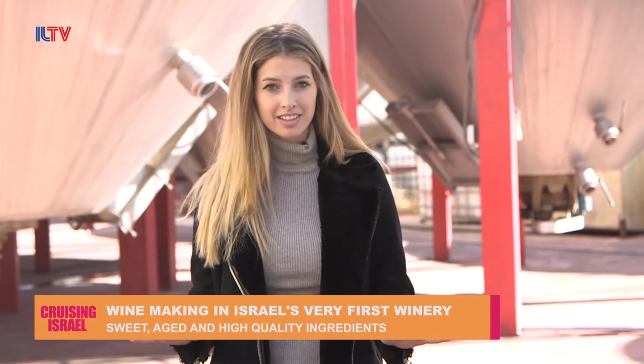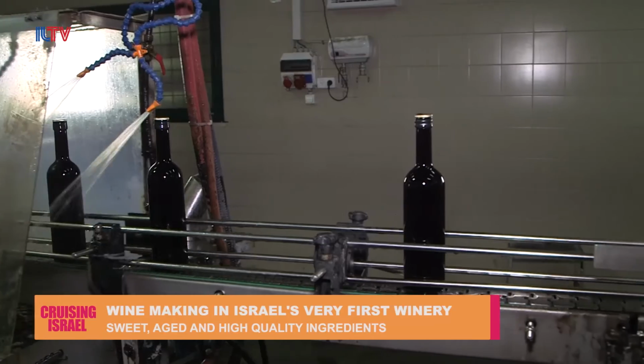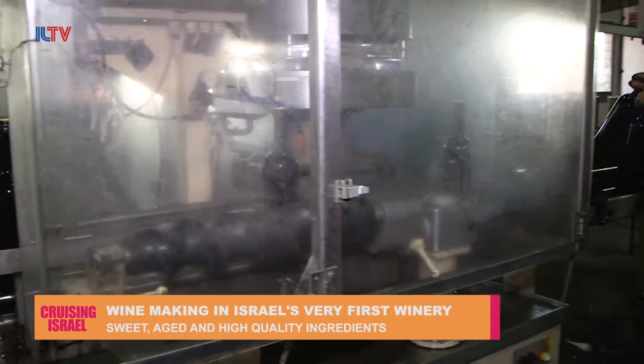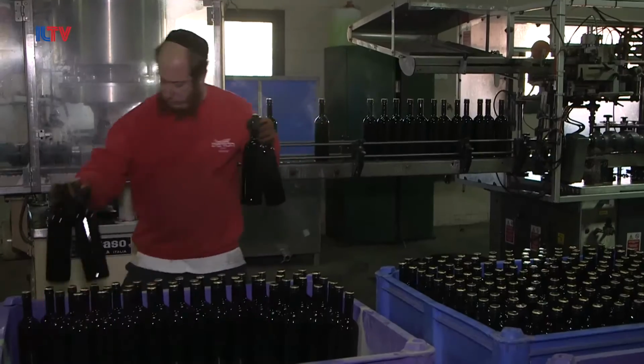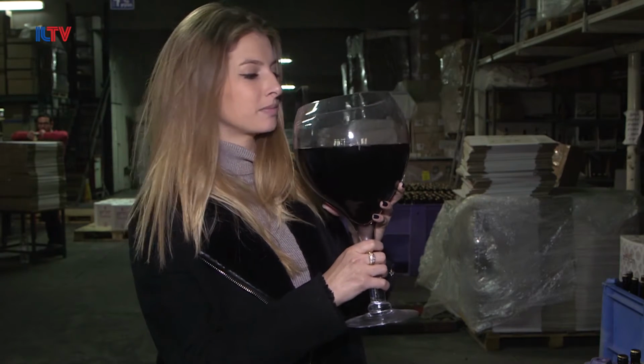We visited many different wineries in the past, but never one like this. This was the very first winery in Israel and produces millions of bottles a year. It's every girl's dream to be surrounded by this much wine, and today we're going to learn the process of wine production and the history of HaKormim Winery. But first, a little taste. Not more than one glass of wine a day, my friends.